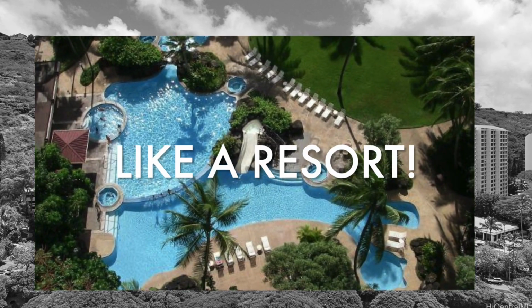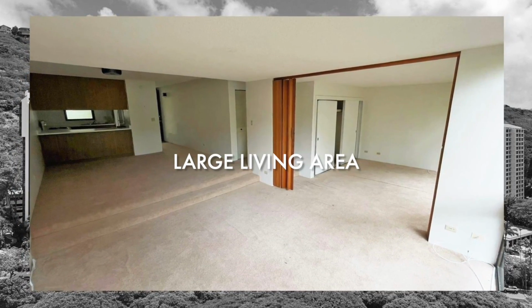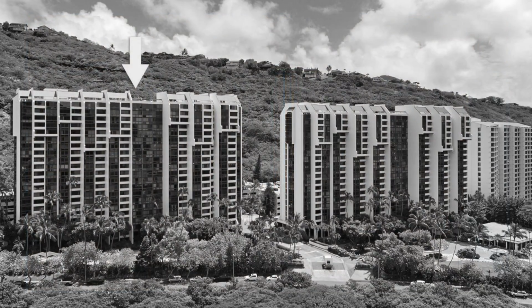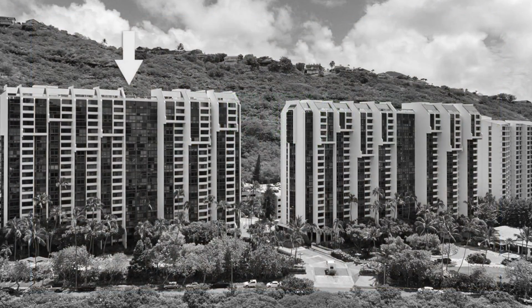The next unit was like a resort. That was probably the biggest pro, but it also had a large living area. It did have some cons. There was no AC, it had carpet, and you'll always need a car.